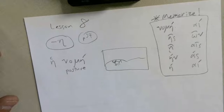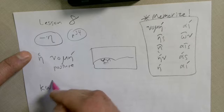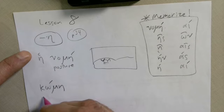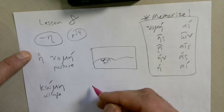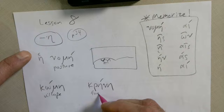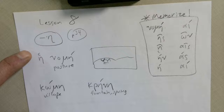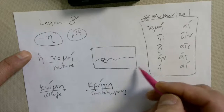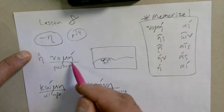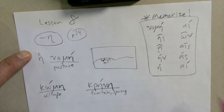Now, of course, nomí is not the only word that's like this. Komi, which means village. A komi is a village. It's the same. Krini. Krini is a fountain or a spring. And that's the same way too. So we've got these three words, nomí, komi, and krini. You've got to know these endings, and these words are like that. Notice they all end in E. Okay, and then the plurals are exactly the same as IKEA, so nothing new there.